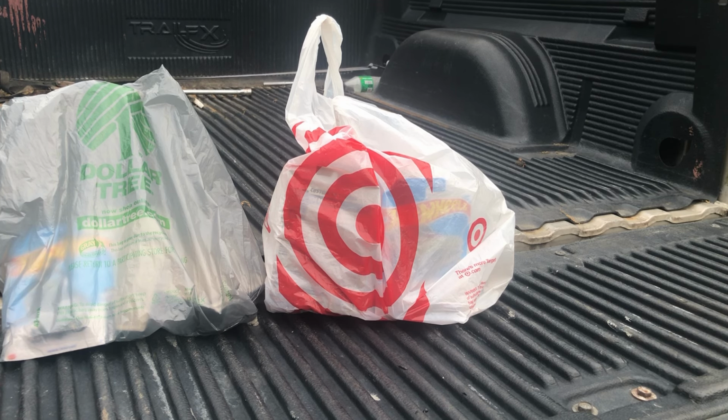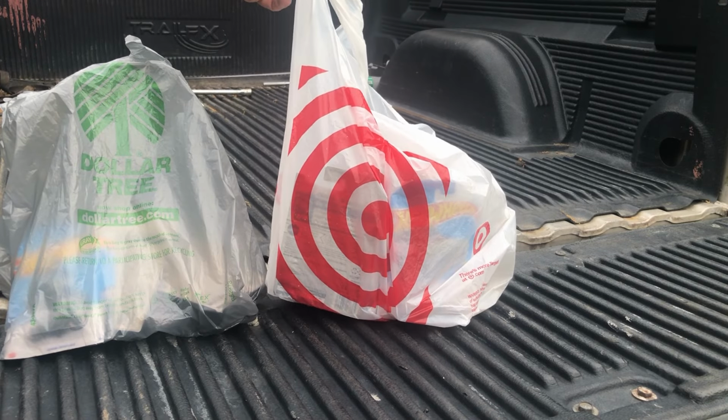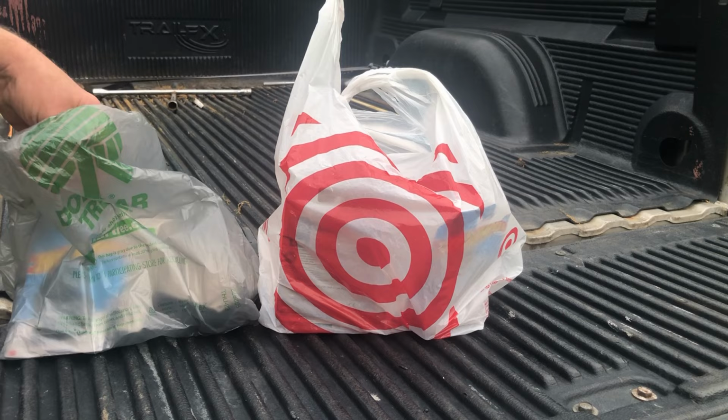We got a new little peg hunt, tailgate goodies to show you. Got some from the Dollar Tree and the Target. Let's start off with the Dollar Tree.